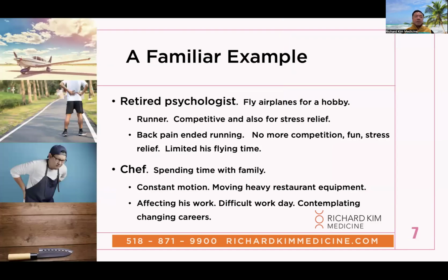Here's a familiar example. We have a retired psychologist who flies airplanes for a hobby, and is also a competitive runner who does it for stress relief. However, the back pain ended his running. No more competition, no more fun, no more stress relief, and it limited his flying time. So really it was impacting his retired life.